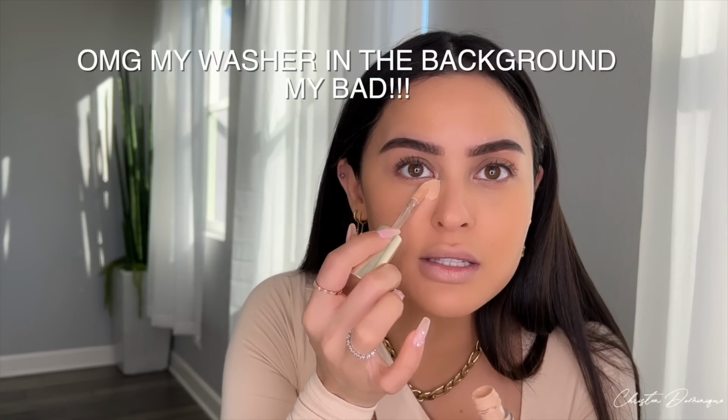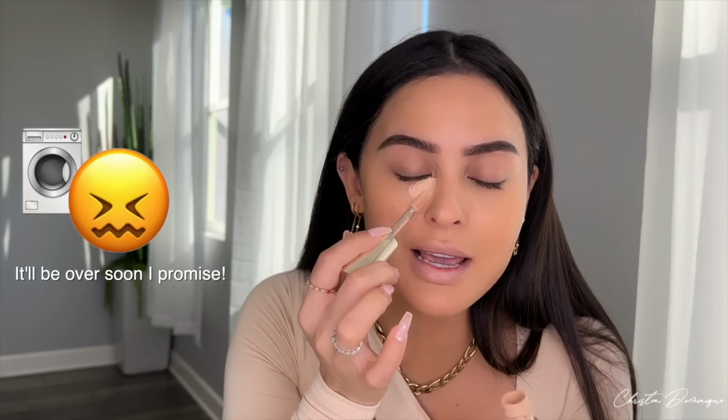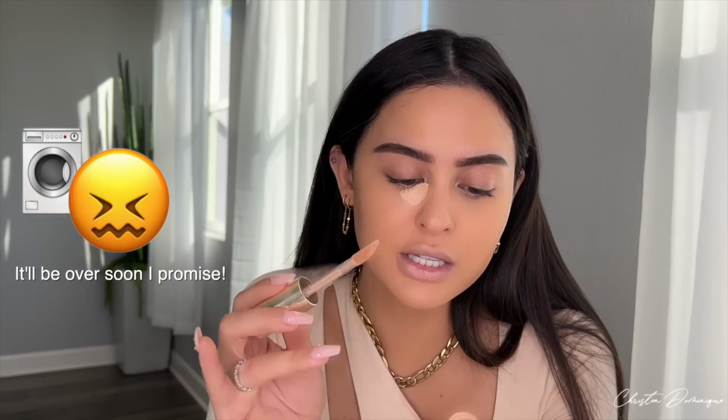So I'm just gonna put on some concealer from Jouer. This is a hydrating concealer, full coverage. It's soft matte, creaseless, has hyaluronic acid in it, and I really, really love it. It leaves my under eyes looking really nice and smooth.